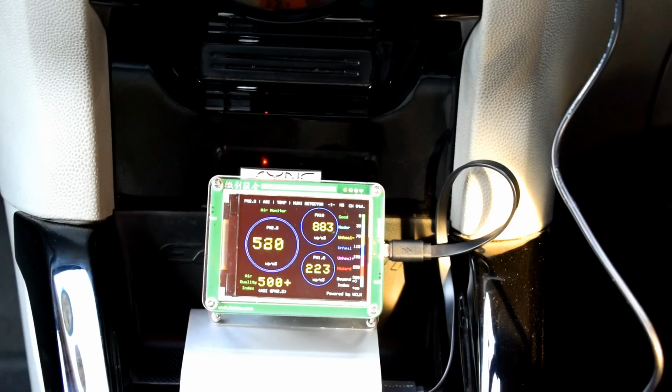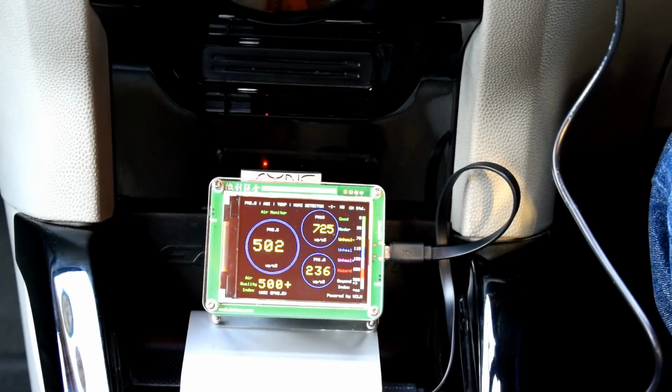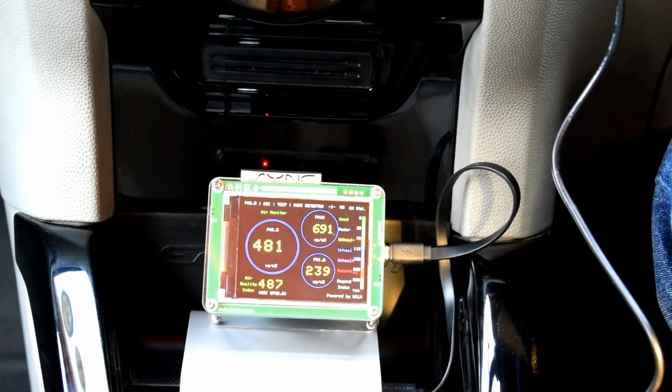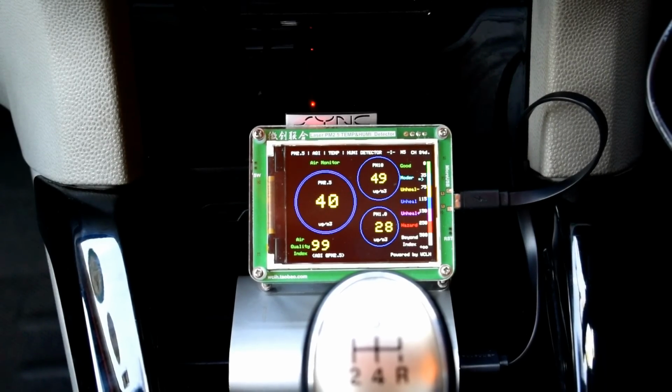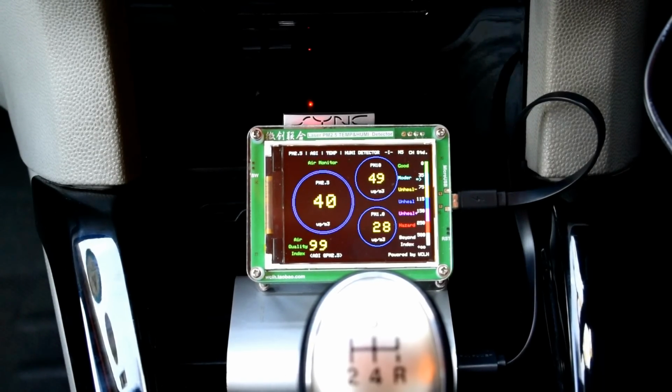To test how effective this air purifier is, we did an air quality test inside the car and took the readings before and after using this air purifier, and the results are remarkable.